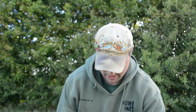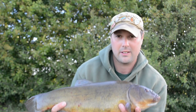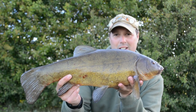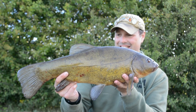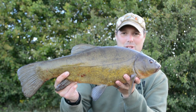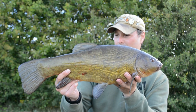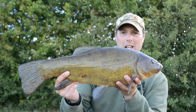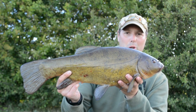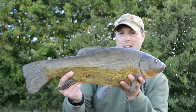There we go, another nice tench. Early morning tench, 6 pound 2 ounces. Biggest one of the season. There we are. That one's a nice tench, isn't it? Again, he's got the red coloration on him, but that's an infection and it will clear up. But what a tench to start the morning.